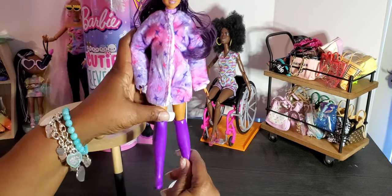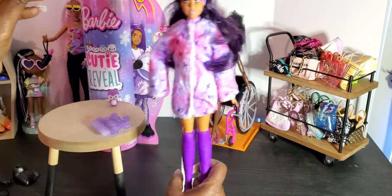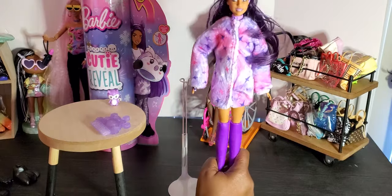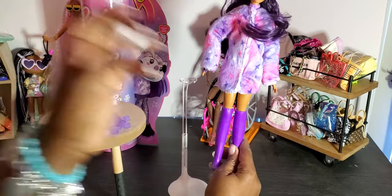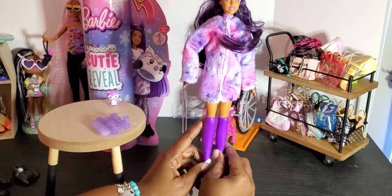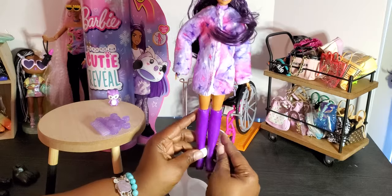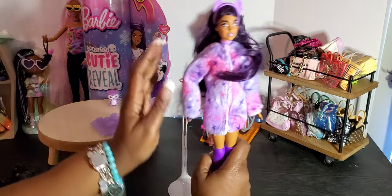I get the idea, and I might have to look and see if any of my Rainbow High dolls or somebody else has some really cute boots that can go with this. But because I'm going to give her a made to move body anyway, I don't think that it's going to really matter that much. But I think Mattel really should start to invest in some better quality shoes for the dolls. But then again, this is a playline doll. This is not a collector's doll.